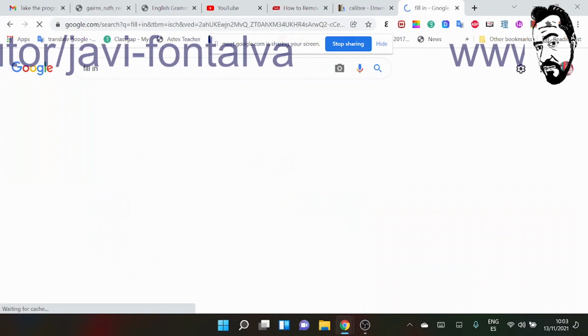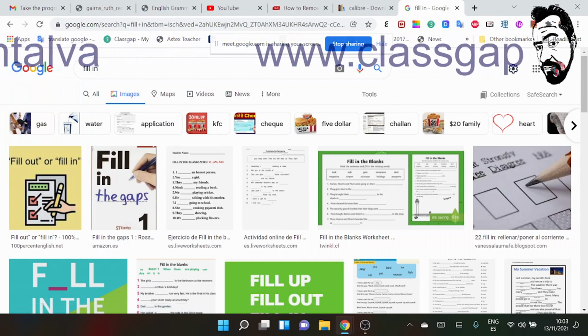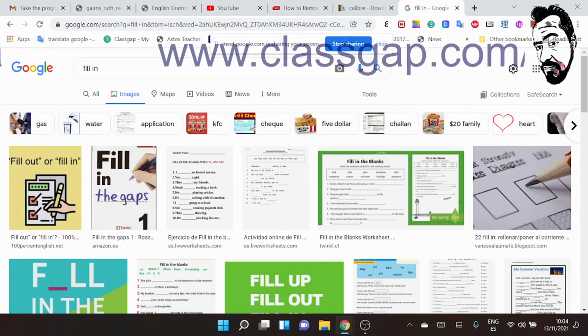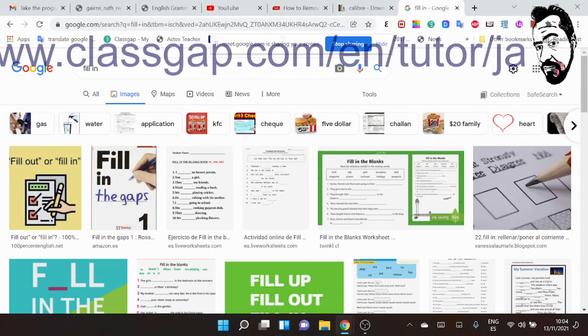And remember, when you talk about a form or a document, we say fill in or fill out. So you fill in the gaps or you fill in the form, yeah? So that's different.